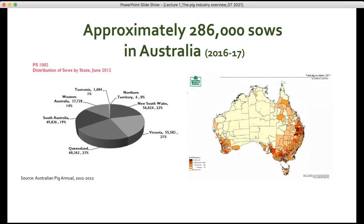This pie chart, it's very old, sorry, I haven't been able to find anything newer, gives you an idea of the distribution. You can see no pigs in the Northern Territory, too hot. There's lots of feral pigs there though. But in Western Australia, we make up about 14% of the industry, so not huge. And hopefully by the map, you can appreciate that most of the pig farms are near where the grain is produced.